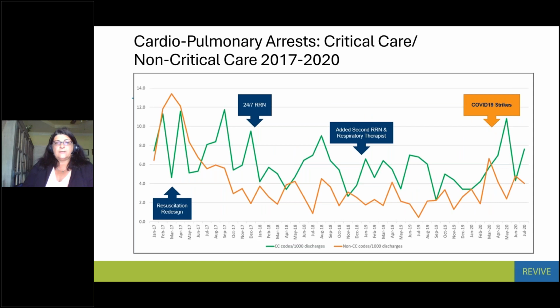This is just 2017 to 2020 with our COVID. So you can see the big drop that happened in our cardiac arrests outside the ICU. It was a pretty significant drop. And we maintained our critical codes outside the ICU, which is the red, and the codes inside the ICU is the green. But what we wanted to make sure is we didn't just move one problem to a different place.